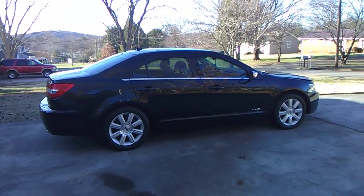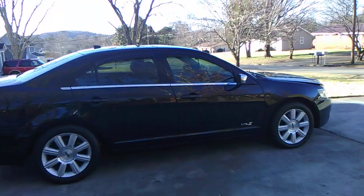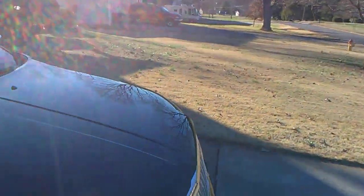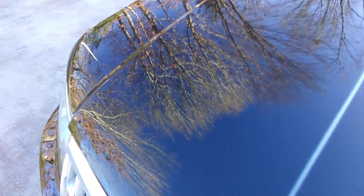But I really love the car. It's a good little old car. It's good on gas, and it's not perfect, but to me, it's just about perfect. If I can figure out how to open this hood, oh, there it is.